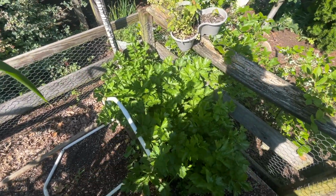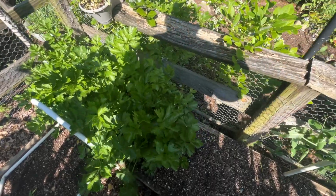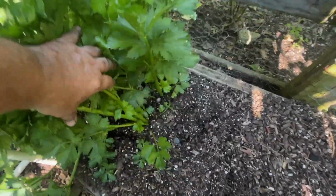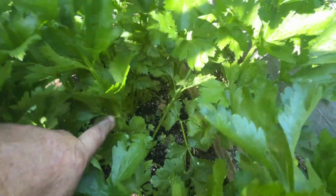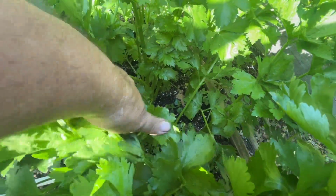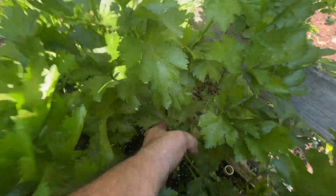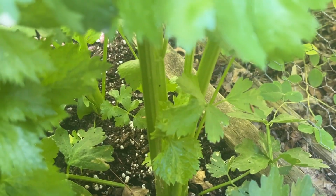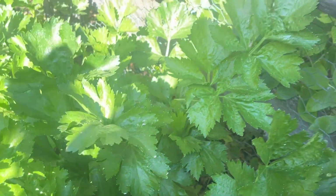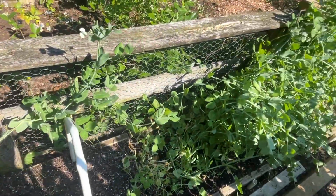Right here, though, we've got celery. So the celery is doing fantastic. And the stalks are coming up nice. Some of these in here look nicer than others. I'm not sure how well it shows up, but like back here, this one back here, looks like we're getting a nice stalk there. So we should have some decent celery later in the fall. And then my pea mess.